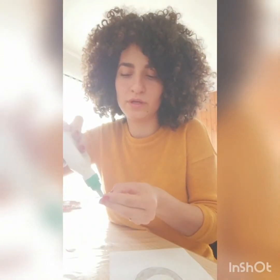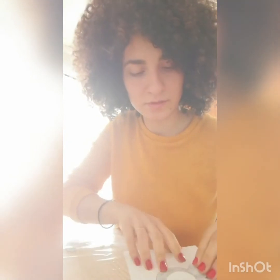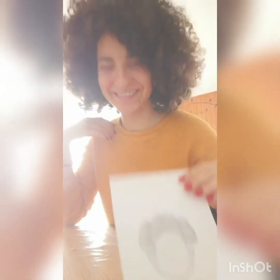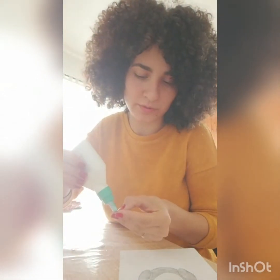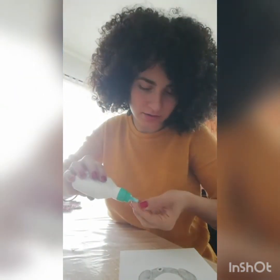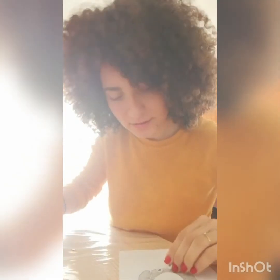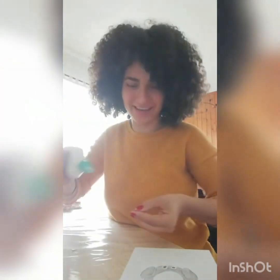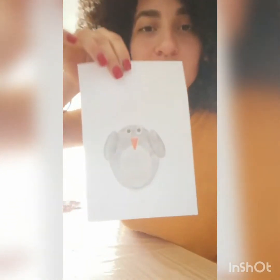Look, now shall we put the arms? So a little bit of glue on one arm and we are going to put the arm right here, okay? So one arm and then glue the other arm. See? Okay, let's just put the eyes and then we're almost finished. One eye, the other eye. Look at my penguin! And a beak, because then I have his mouth, right?